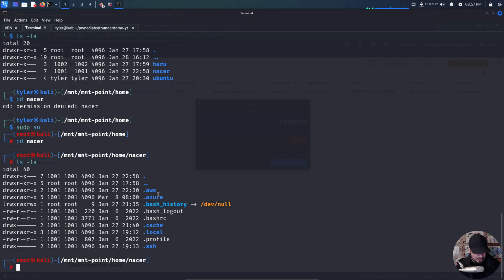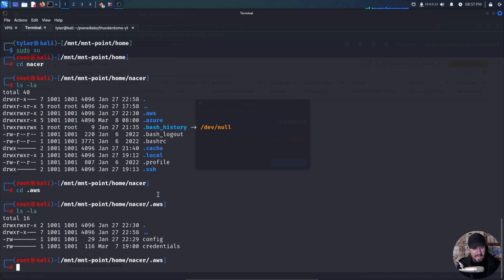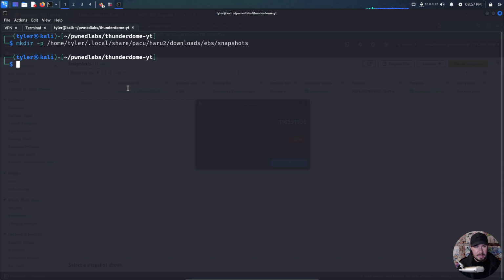Let's go into the AWS folder, and we can see we have credentials. Let's cat this out. You do have an access key and a secret access key, but I don't believe these credentials actually work, because remember, this is an EC2 snapshot. It's likely these keys have been rotated by now. Let me just see if I'm right, because I honestly don't remember if they work. Let's give it a shot.